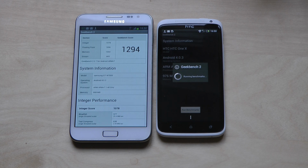HTC One X, come on. We are waiting for you. We are waiting, and waiting. Come on, HTC One X. I know you can do it. Today, please. Come on. What is your problem?